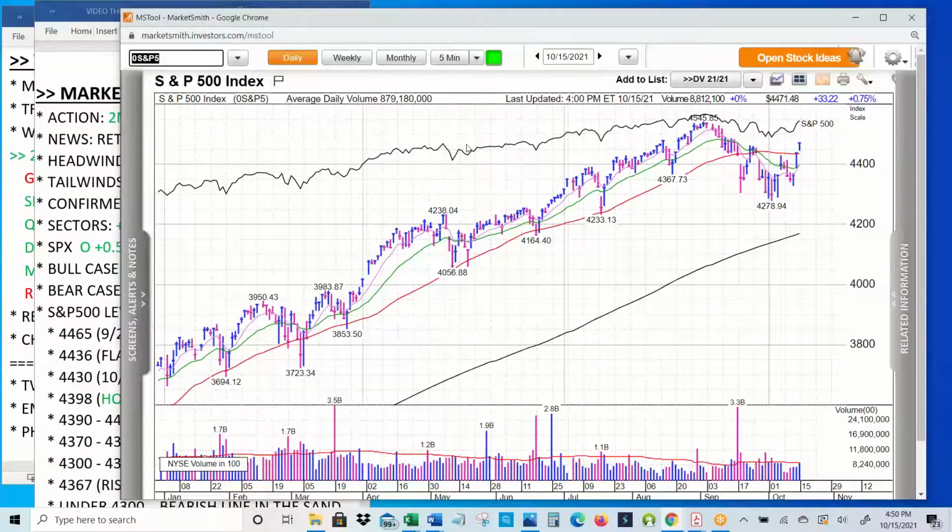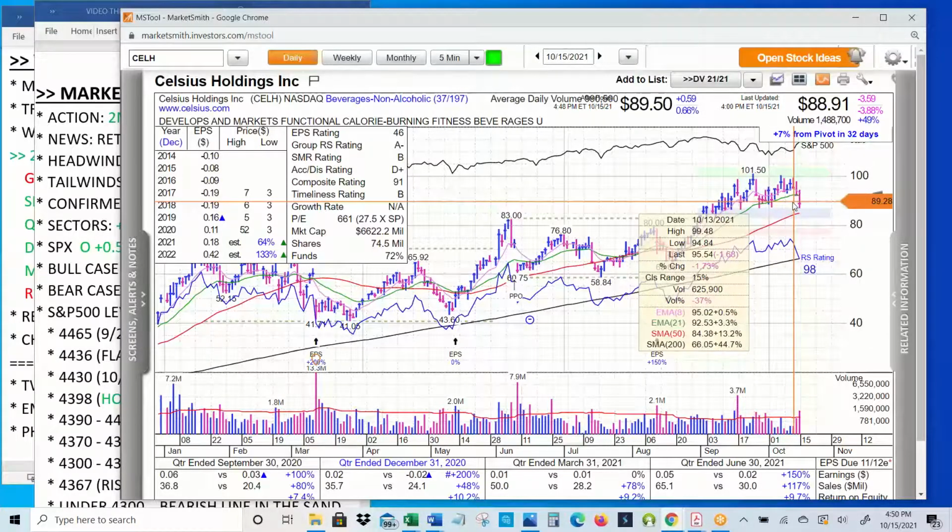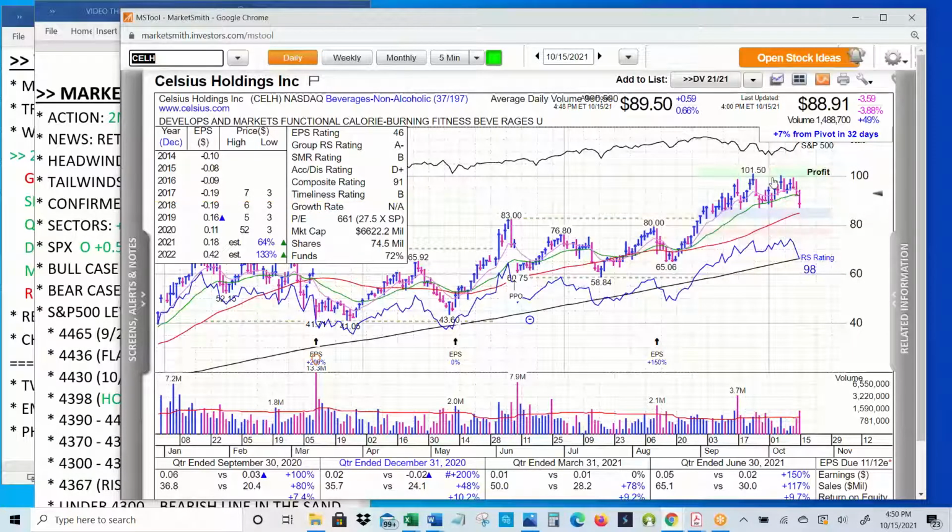And let's take a look now at some individual positions. And let's start with what got booted out of the 21/21 this week. Just 2 stocks. One of them that we bought in the middle of the week and got stopped out of today. We had a nice consolidation here on Celsius on Wednesday, and we entered it here. Normal to encounter resistance at the 100 level, and it did that several times.